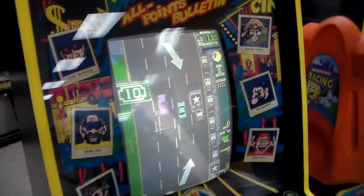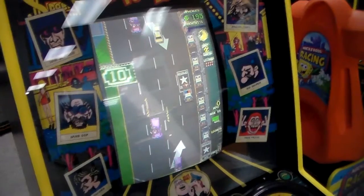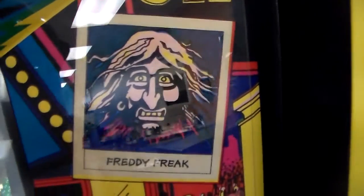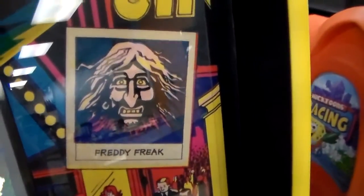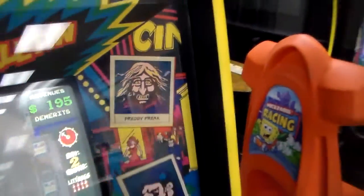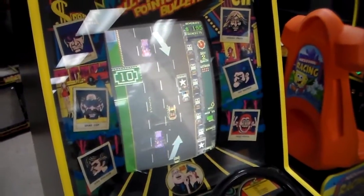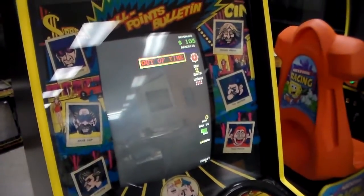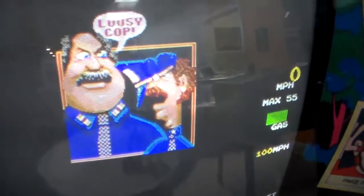Well, after every few days, you get an all-points bulletin. They tell you, hey, be on the lookout for this guy. The first one, I believe, is this guy, Freddy Freak. They tell you what he's done, and he's got an arrest warrant out for him. So you go track down Freddy Freak, and he's got a special van with paisley flowers on the top of it. You can see the guy complaining.